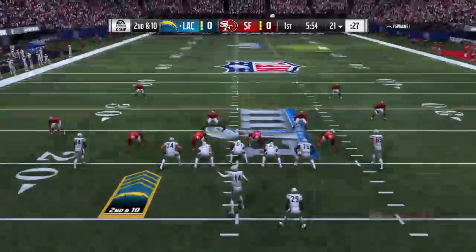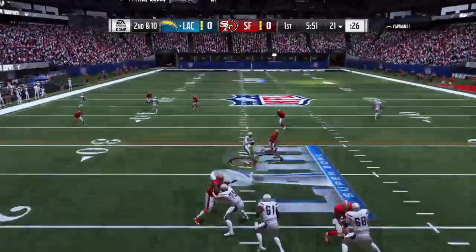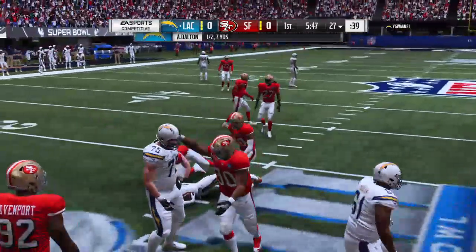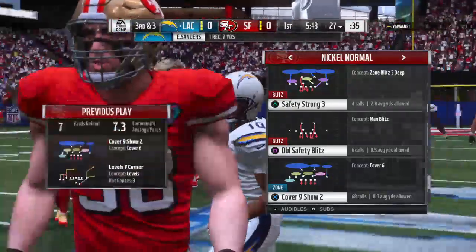2nd and 10. Dalton once more. And the catch made. This is Emmanuel Sanders. And they'll bring him down at the 27-yard line. The reception good for 7.